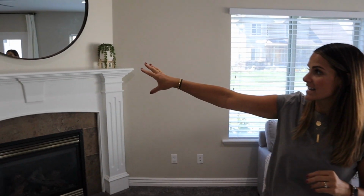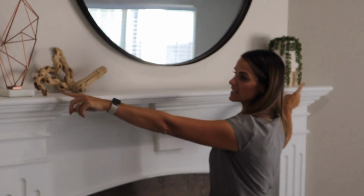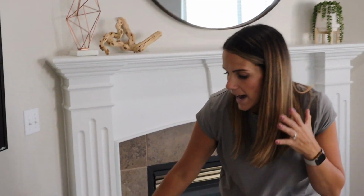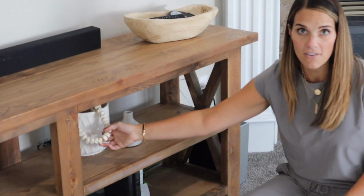All of the designing things here on the fireplace, I actually got this off of Amazon, but both of these pieces are from TJ Maxx. TJ Maxx has great prices. This we already had, but most of this stuff, TJ Maxx. I think these bone beads I got from Etsy.